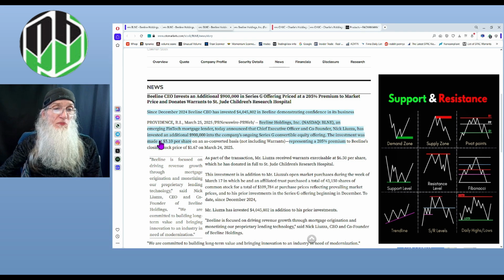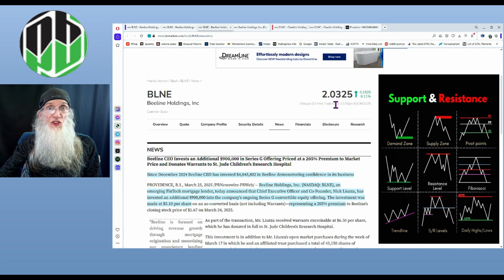The investment was made at $5.10 a share. Look at the price, $2.03. So they bought these shares at more than double the price. Why? I can't tell you why. I'm just glad they did.